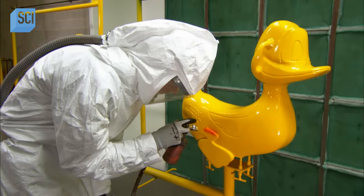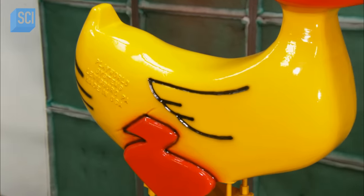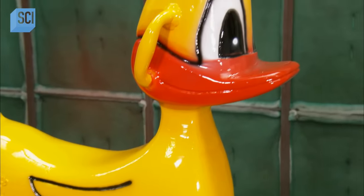Now, delicately airbrushed with a urethane enamel paint, the details that bring Mr. Duck to life. His feet, wings, bill, and eyes.